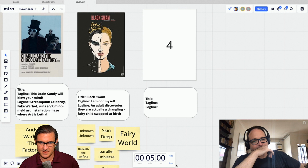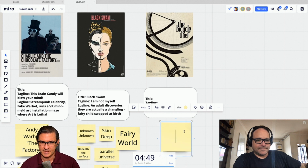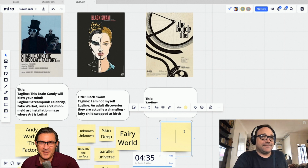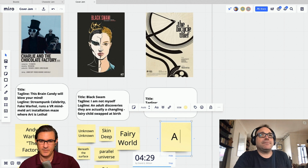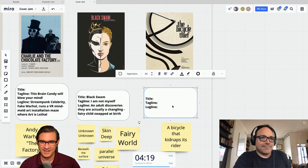All right, let's go to this next one. We're going to give ourselves 5 minutes, and this is what we have to deal with. The bicycle thief. So I think that says it all. Someone who steals bicycles. But is it really about bicycles? Was it about a bicycle that steals things? That's what I think it's about. Or the bicycle kidnaps its rider and takes them on adventures they did not plan. Okay. A bicycle that kidnaps its rider. So the tagline is it'll take you on the ride of your life or something.